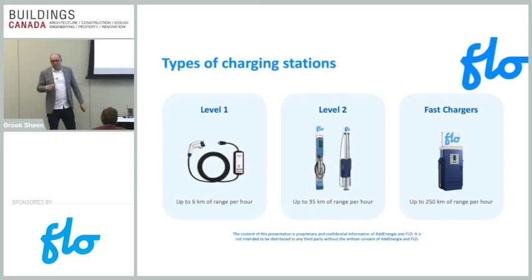So what we see when a person buys an EV from an OEM is they first rely on the level one, and within 3 to 6 months, they move to a level two installing at their home. Reason being is because of the range, about 6 kilometers of range in the battery. If you're charging outside in the winter, it's basically about 2 kilometers of range every hour, right? Because it's focused actually on warming the battery, which we'll talk about. So there's some different sciences to charging.